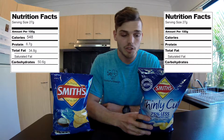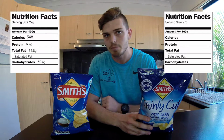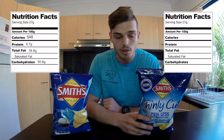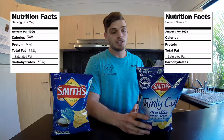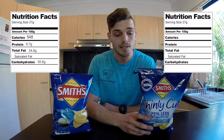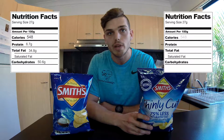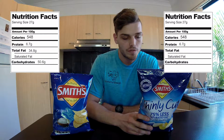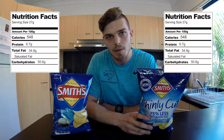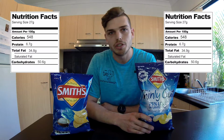So let's compare that to our thinly cut. Energy, again, average quantity per 100 grams. The serving size is 27 grams, the same as the normal crinkle cut chips, but you get a few more chips, about 18. So energy per 100 grams, we've got 2,290 kilojoules. That works out again to be about 548 calories. We've got 6.7 grams of protein. Total fat is 34.9 grams. Carbohydrates, 50.6 grams.